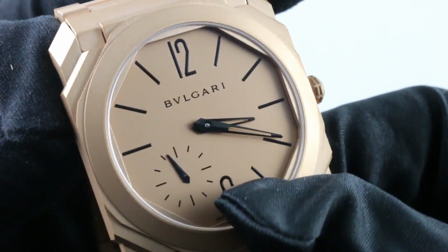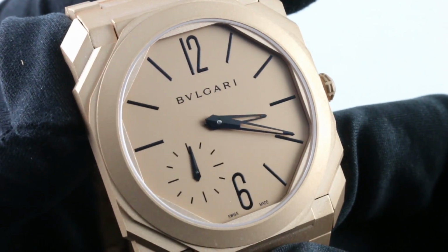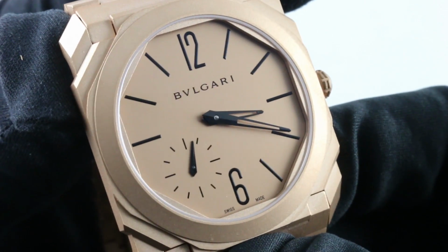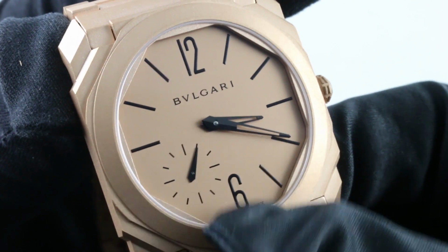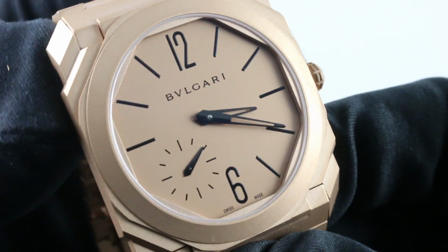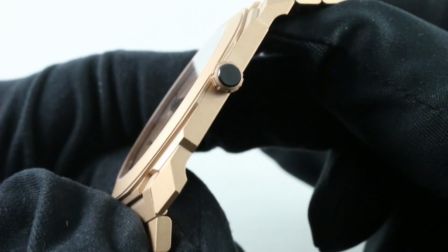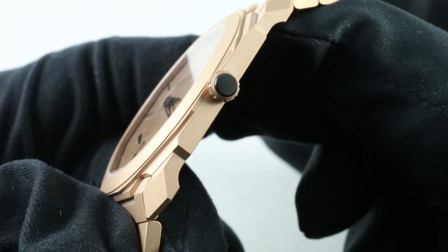You'll note glossy and faceted skeletonized Dauphine hands at center, and a paucity of text that other Swiss watchmakers would be well advised to follow. Nothing but Swiss-made and the brand named Bulgari, jeweler and now manufacturer watchmaker par excellence. You'll note the crown is richly detailed in its own right with a double row of knurling and a polished and faceted black ceramic cabochon.